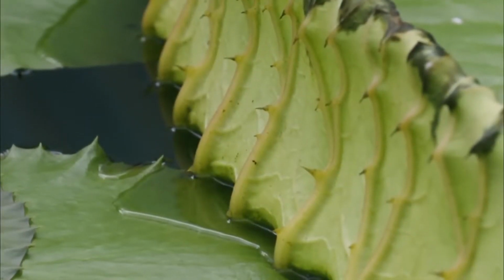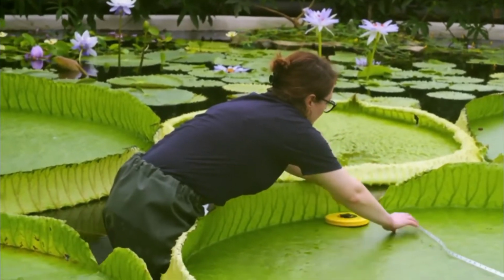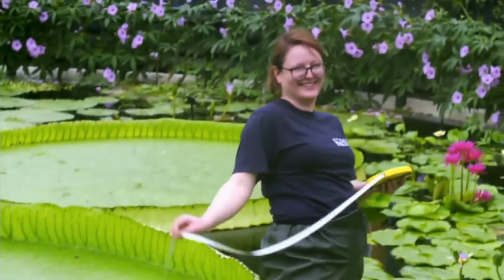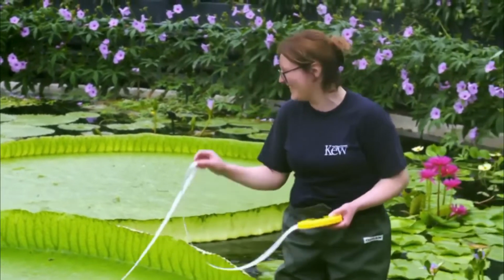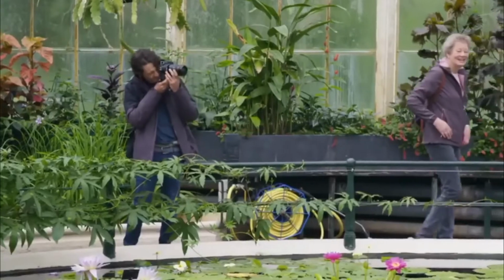Size is everything with giant water lilies, and Bree has got a little wager with Carlos. I think the bet was that we'd get 2 meters 60 as a leaf diameter, and if I could get that, then Carlos would buy me a bottle of Prosecco. So we're looking for 260. 266! So that's a bottle of Prosecco for me! With weeks of growing still to go, this is already one of the hugest water lilies they've ever grown.